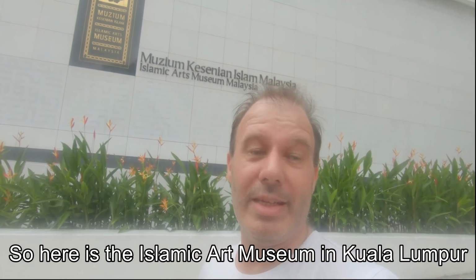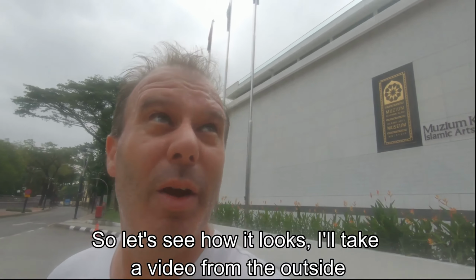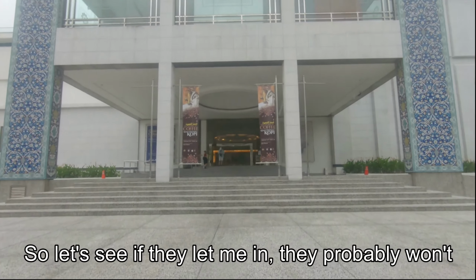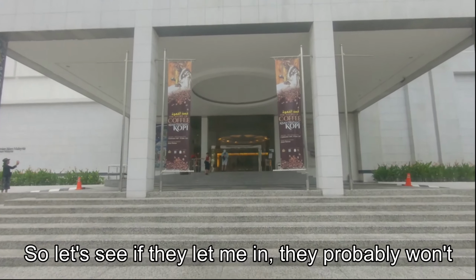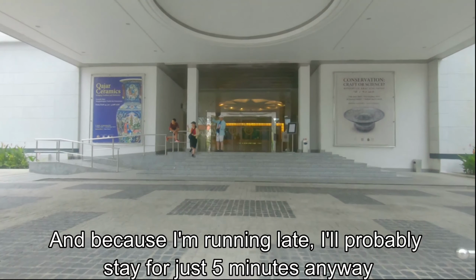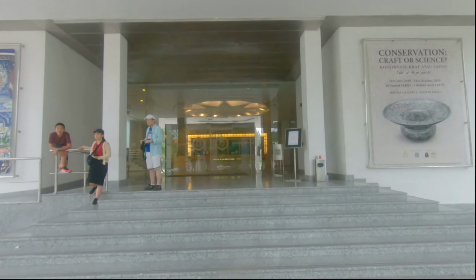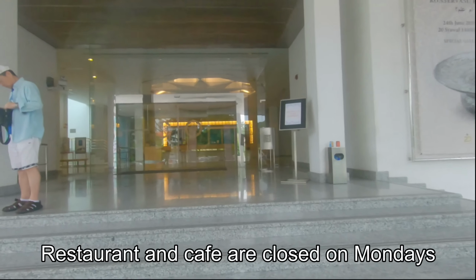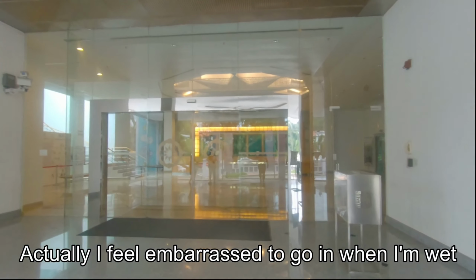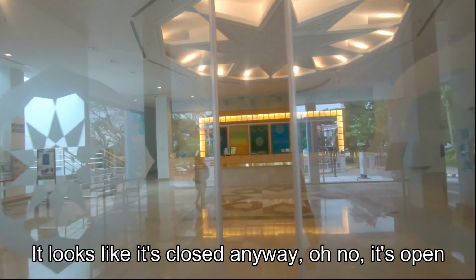So here it is, the Islamic Art Museum in Kuala Lumpur. So let's see how it looks. I'll take a video from the outside. So let's see if they let me in. Probably won't. And because I'm running late, I'll probably just stay for 5 minutes anyway. Restaurant and cafe are closed on Mondays. Actually, I feel embarrassed to go in when I'm wet. I don't think I will enter. Looks like it's closed anyway. Oh no, it's open.